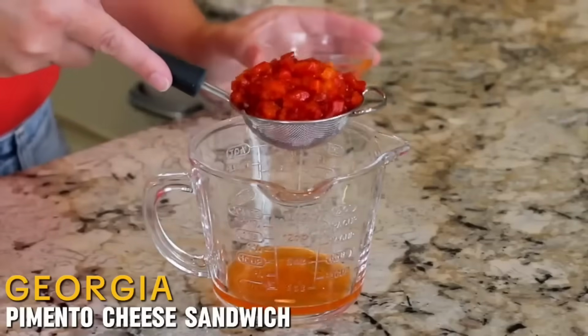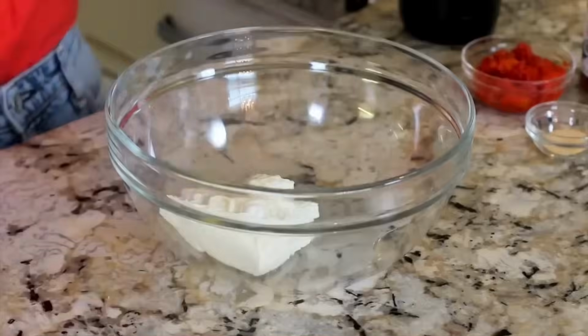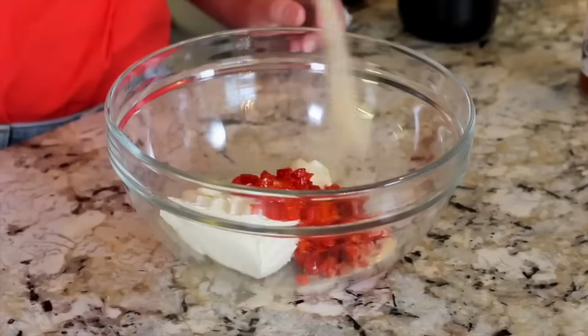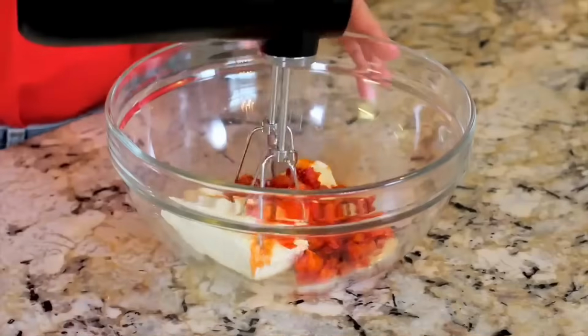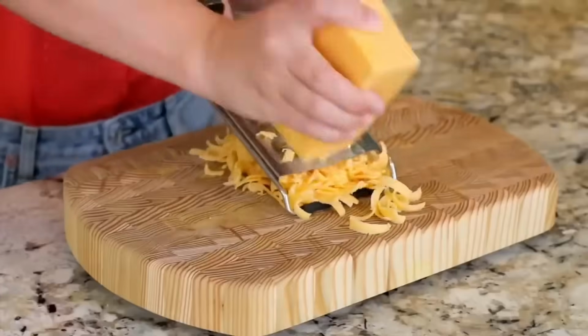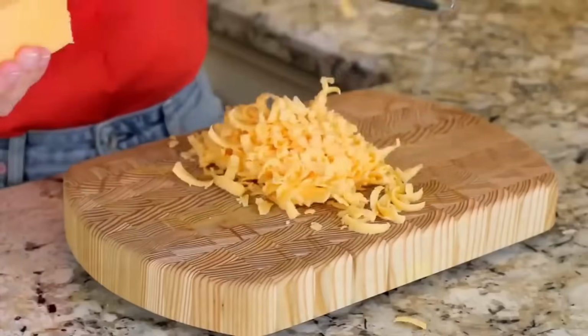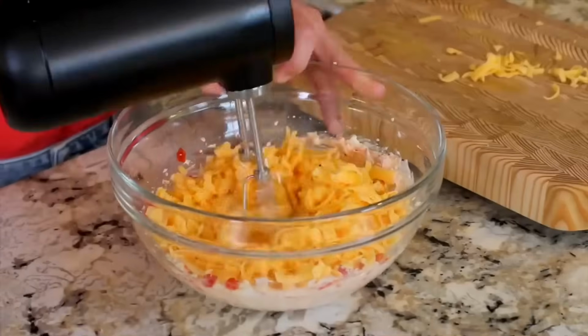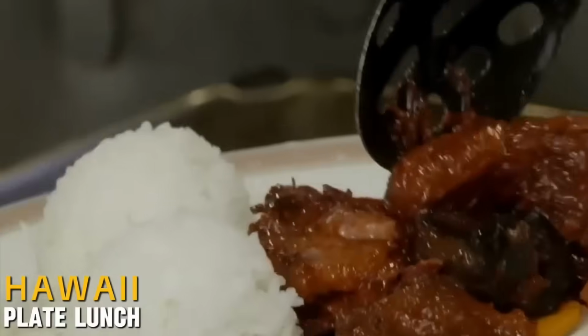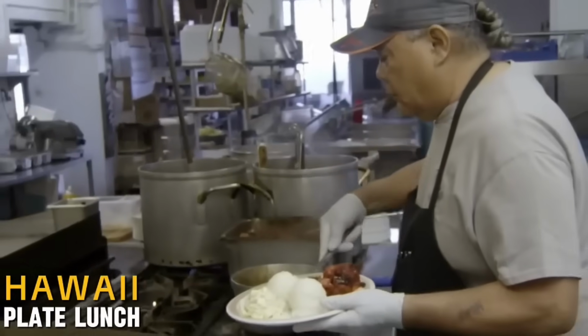Georgia's lunch special in the 1970s was the pimento cheese sandwich. Simply put, it was a sandwich filled with a creamy, tangy pimento cheese spread created using shredded cheese, mayo, and diced red pimentos. Pimento cheese was especially famous in Georgia because there was a surge in commercial advertisements of the spread in the state. Stepping aside from sandwiches, states like Hawaii preferred heartier meals like a plate lunch.